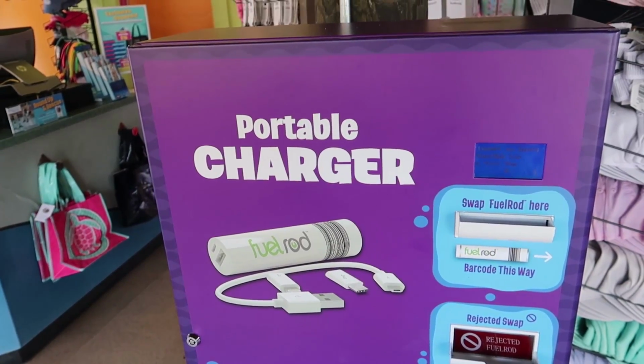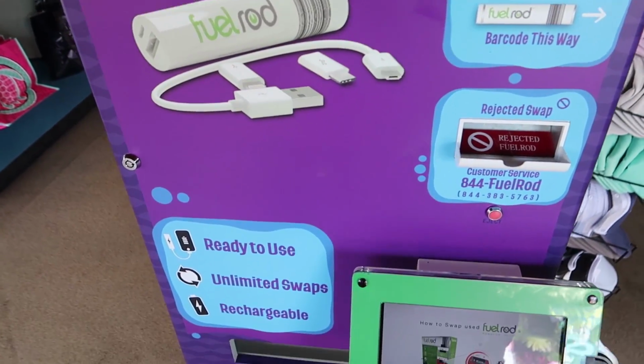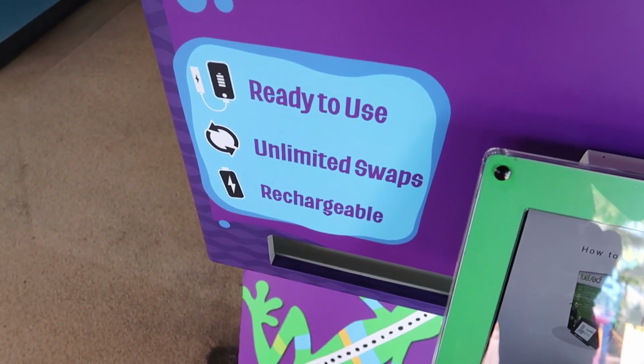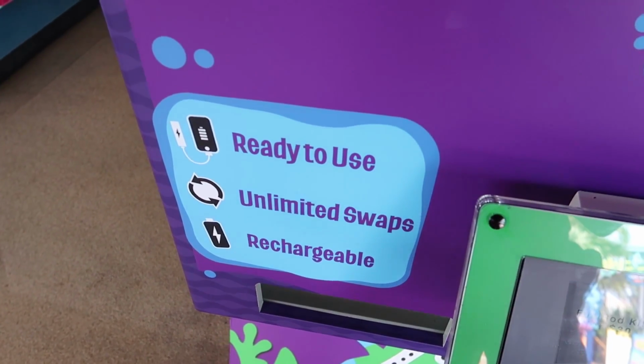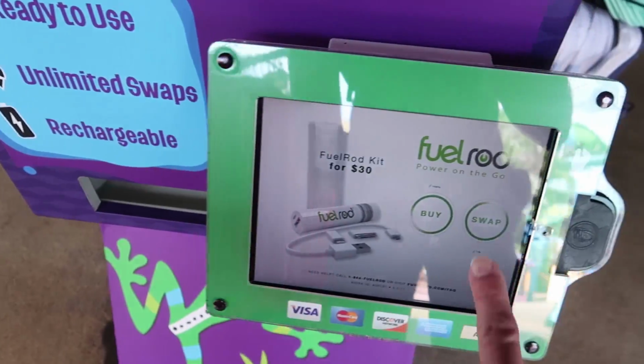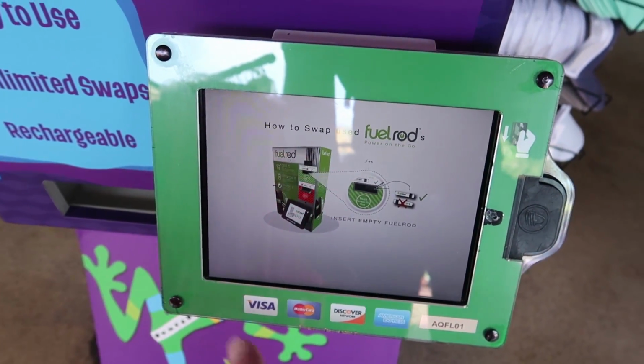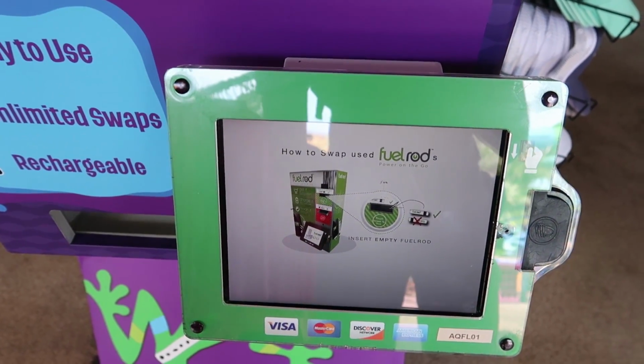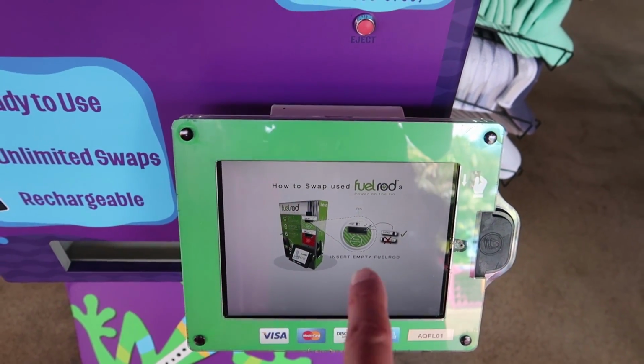So there is a fuel rod location here inside of Aquatica, and one thing that I've noticed is the ones at Disney say free unlimited swaps, but the newer ones that they're putting in here and at Universal just say unlimited swaps. These are still free right now, like it just says insert it, whereas at Universal it says $3 to exchange it, but this one I think is still free for right now.